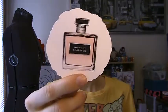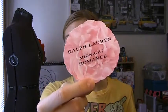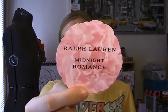I didn't expect to like this as much as I did, or do, because I'm not a big fan of these fancy perfumes, because they kind of all suffer from what I like to call fancy perfume syndrome, where they all kind of have so much going on that they all smell the same to me. But this smelled so good. Does this card still smell? A little bit, but oh, I just love this.